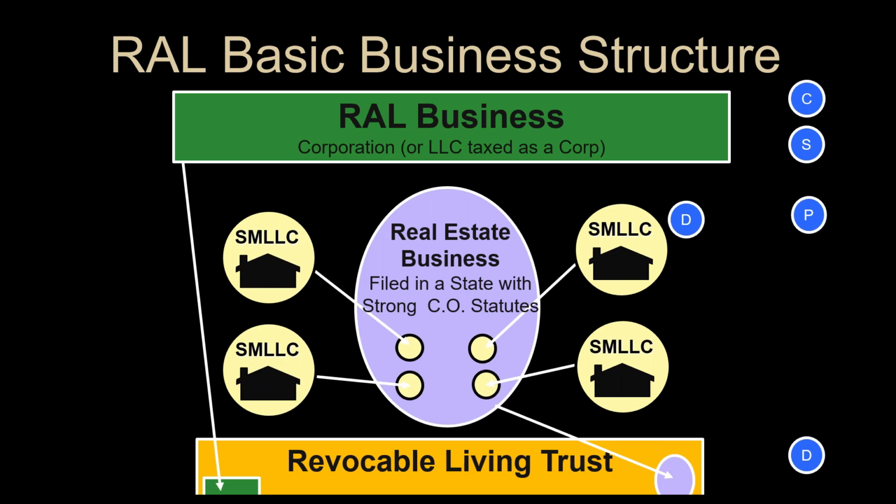So I like this structure. And if you're working with Anderson, this is one of the things they're going to suggest: simplify your tax structure, still give you complete separation of assets from each other, but simplification of your taxes. Gene, I know you have a lot of students that are doing this type of structure. What kind of comments are you hearing about this?